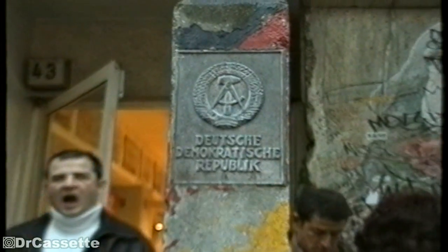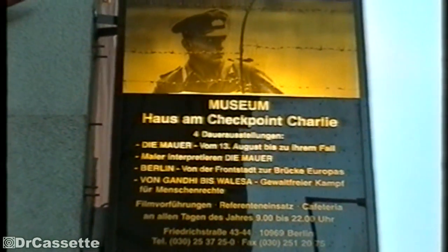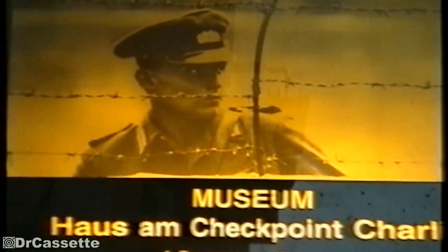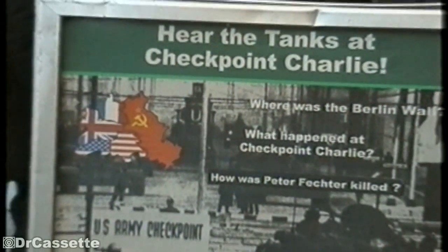That's a random church, I don't know which. And this is the museum, Haus am Checkpoint Charlie. And what you've just seen is one of the marking things that were standing all along the borderline. Now this, the museum Haus am Checkpoint Charlie, is all about the Berlin Wall and the GDR. Back then I was heavily interested in that, recent German history.